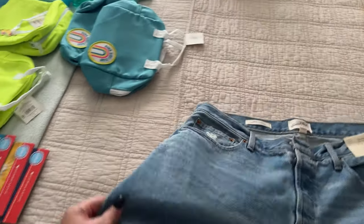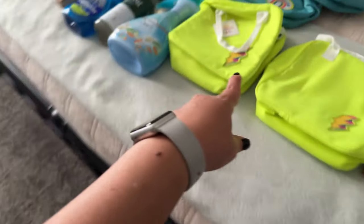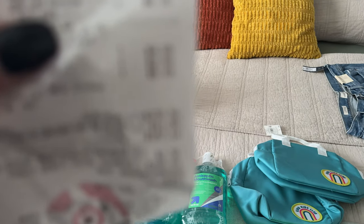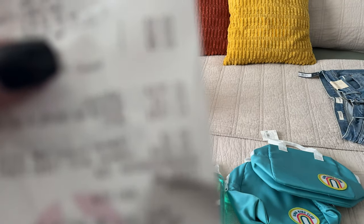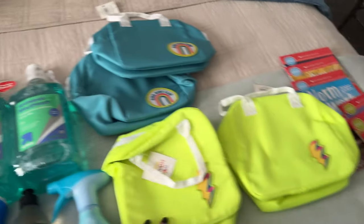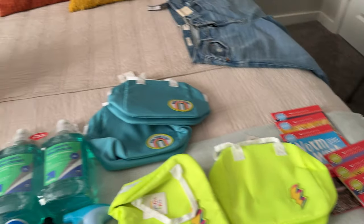But yeah, and then all these books came out to 50 cents, you guys, and I wanna see if these lunch bags came out to $1.50. Yeah, so the lunch boxes came out to $1.50 each. So yeah, that's everything that I got, you guys.